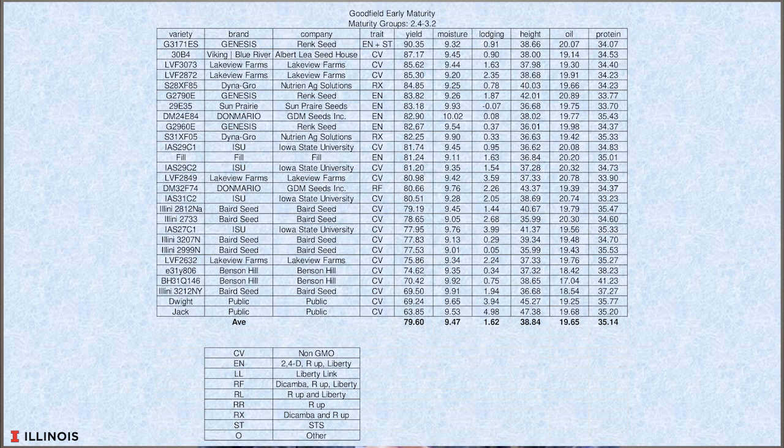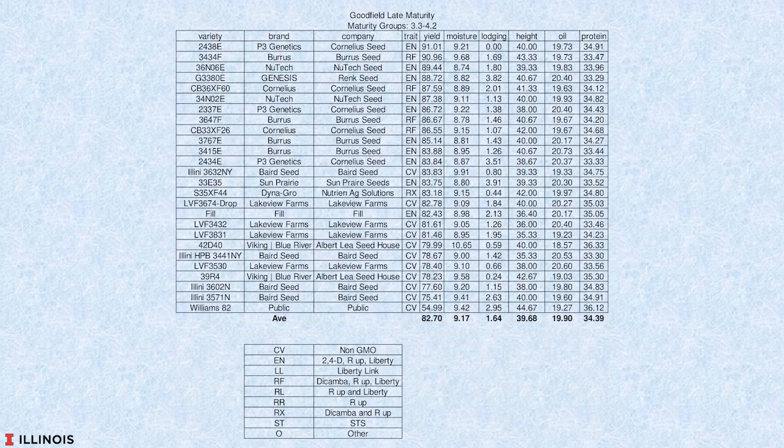Because that one, everywhere that I was at, every time I would come to Jack in the field, you could tell it, because it was pretty well laying flat on the ground, and I'd have to stop the combine and help it feed through, because it just bunched up on me. Not to say that it's bad genetics or anything, it's just an older one. There's the late maturity beans from Goodfield.